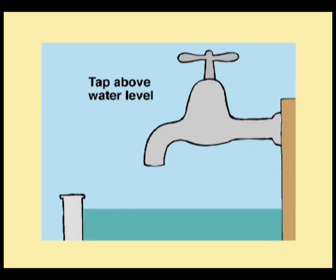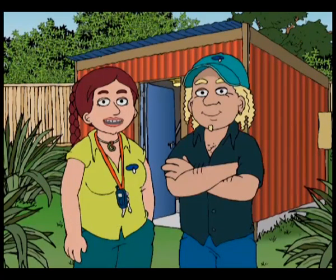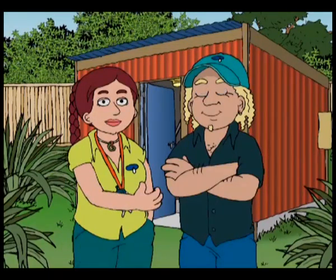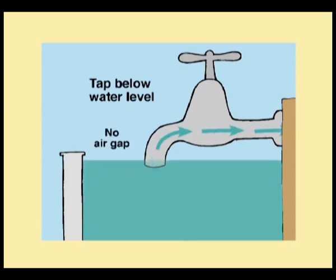When the water reaches the highest level it can, the tap is above the water. There is an air gap. Now watch the same system, but where the tap is too low or has a pipe or hose attached to it that goes below the rim. There is no air gap and the water pressure in the system reduces. The dirty water from the sink can be siphoned or sucked into the water system.